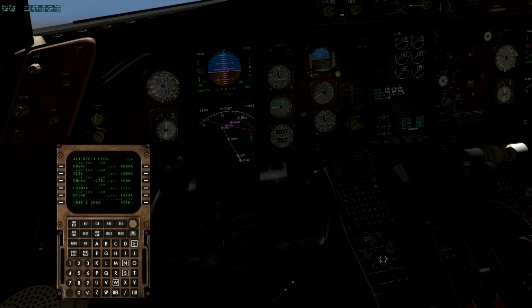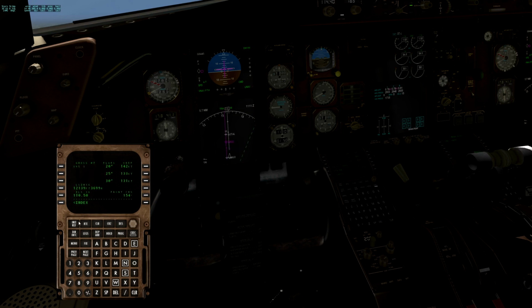Let's put this back into map mode. Still getting used to these switches. I really don't like the way these buttons and knobs work here. Okay, so let's go to the descent page. Go to the forecast page. Everything looks good. Descent. Okay, everything looks great there. And then after that, let's check out the init ref page. That's going to be onto the landing page right now, which it is.